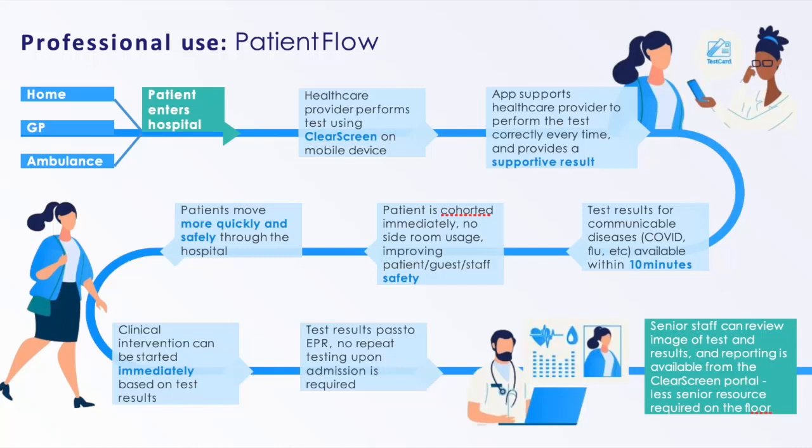And so we were able to cut down on our repeat testing as patients moved throughout the hospital. The professional flow and the digital reader also allowed then for senior staff to review the images of the test, and these results were reported automatically to Public Health England.